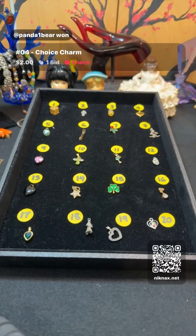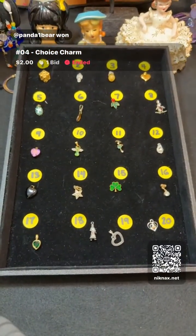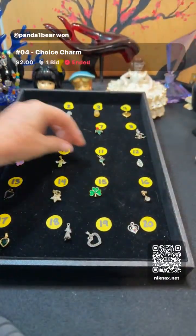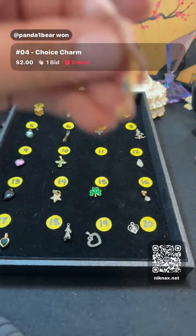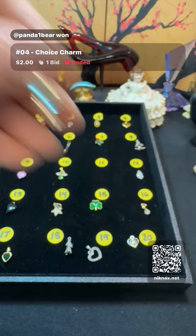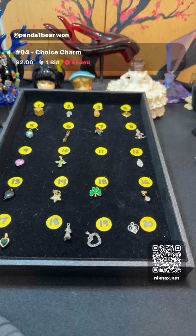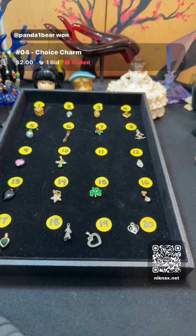All right, Panda, which one would you like? $11, the planet one. I love that one too. It's so unique. All right, Panda. I get to make an envelope for you. Panda bear. All right.